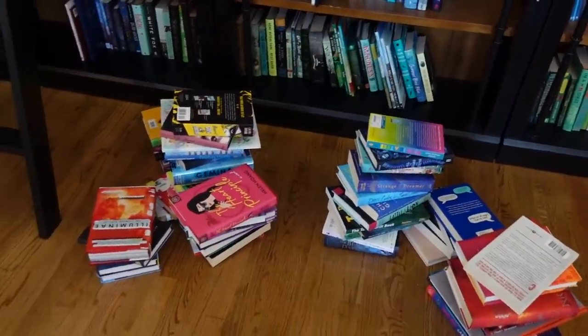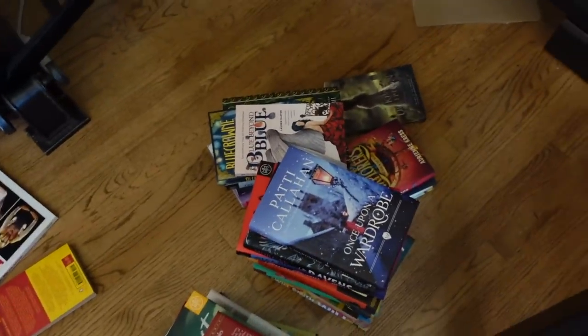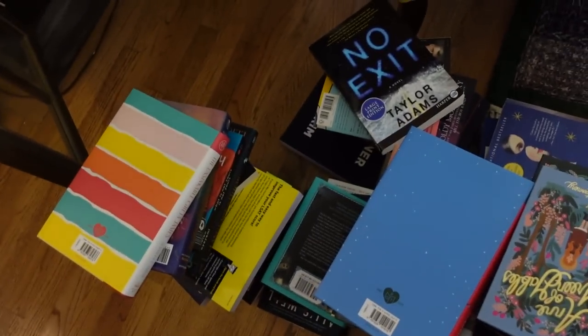These are all the piles of all of the books. Again, if you see a favorite or something, I'm not donating those. It's not personal. A lot of these books I had multiple copies of, or I've just had for a while and I'm just not interested in keeping anymore.